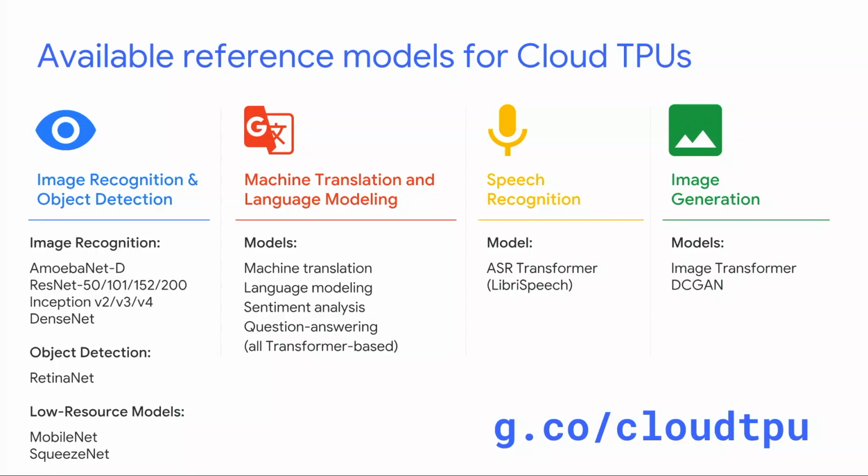Also, if you're interested in training a machine learning model and then deploying it at the edge on a phone or a robot or a drone or in a vehicle or somewhere else, you might want to train a smaller model with something like MobileNet or SqueezeNet, and Cloud TPUs support those as well.